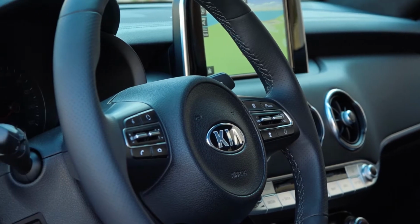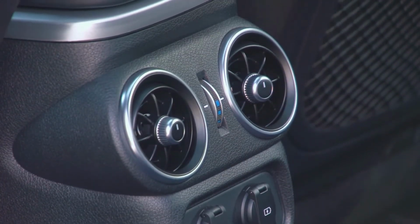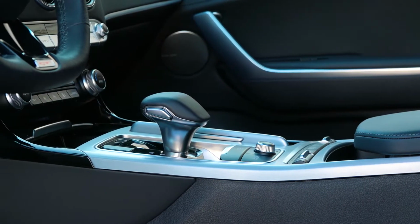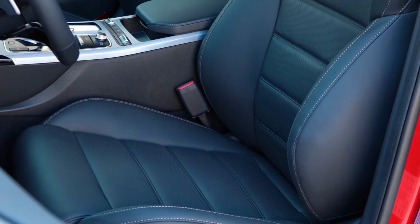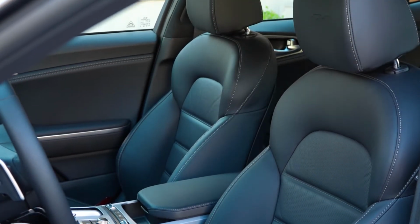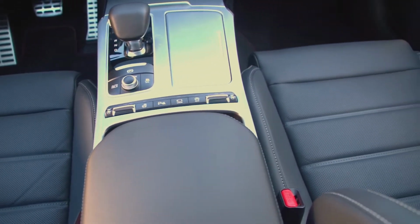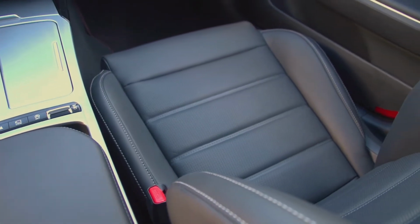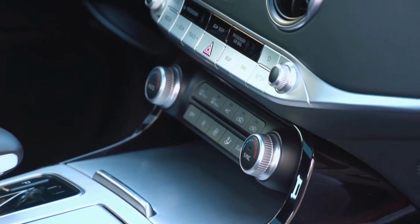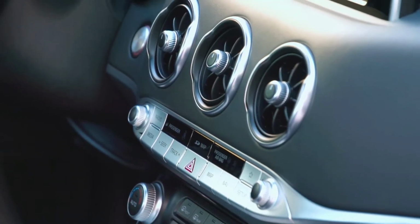A big plus of the Kia Stinger is what comes with the car as standard. For instance, we do have with every car an 8-speed automatic on board. We do have leather seats, we have heated seats, electric seats with a memory function. We do have climate control, of course. We do have adaptive cruise control on board. A head-up display comes with the car as standard. So this really is a big package that Kia offers here, and all comes for free.